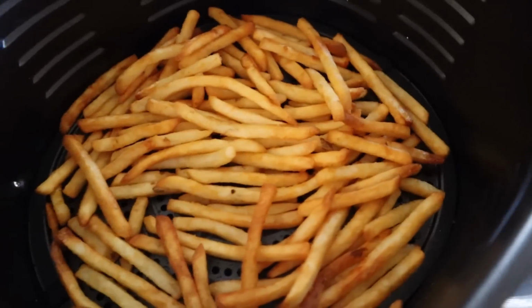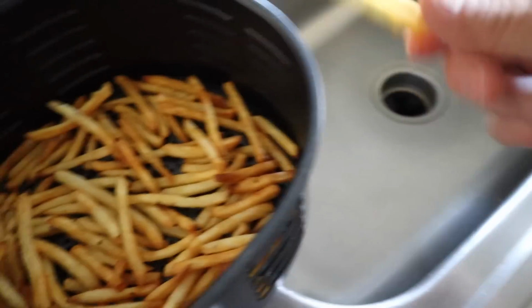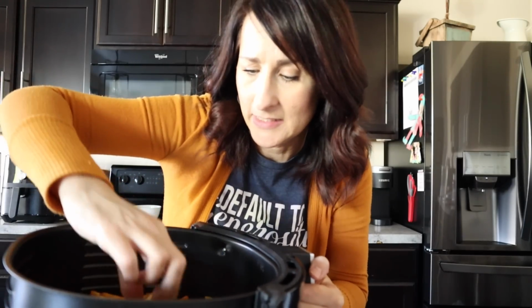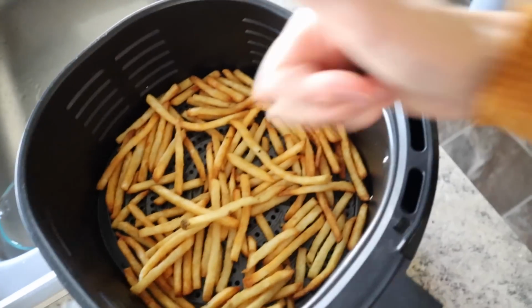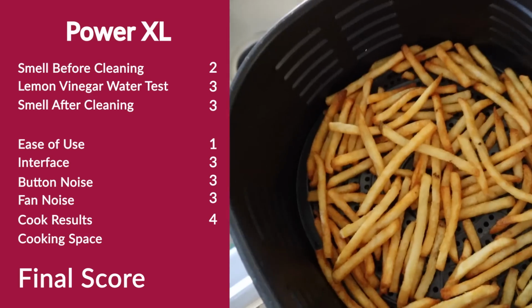Definitely had more room for fries. Probably could have done the entire bag. Initial test. Sounds crispy. And these are still sizzling. Nice and crispy. I might be tasting a little bit of a chemical smell though. It might be okay. Overall, these are pretty evenly browned. They're nice and crispy. I'd say the Power XL did a great job cooking up these fries. I feel very comfortable giving this one a 4 on the cooking.